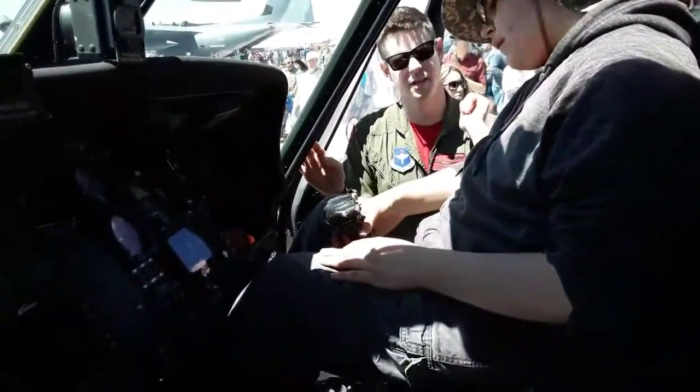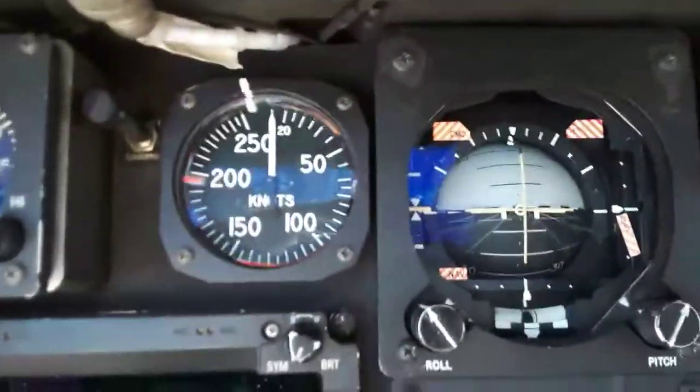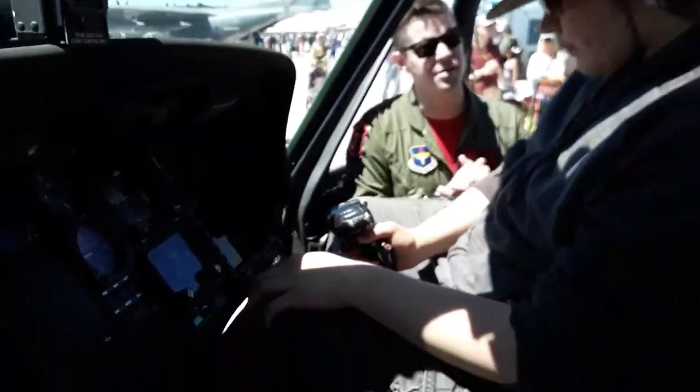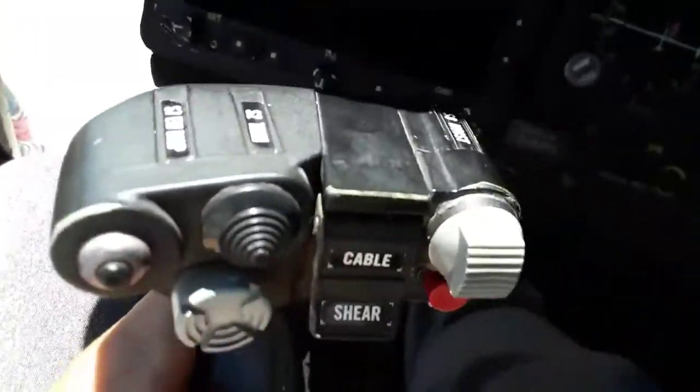And then you have your feet here. You put your right foot on the right pedal, your left foot on the left pedal. Those pedals control the nose. So if I want to turn right, I push the right pedal. That's it. It's a piece of cake. So then to shoot the gun, because usually we have a .50 cal mounted down here, we don't have it right now, you have a trigger guard. Put that trigger guard up and then pull that red trigger all the way down, and that shoots the .50 cal. So if there's bad guys, the gun will be up right here.